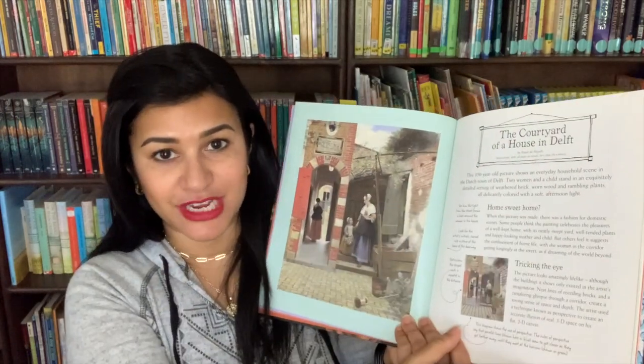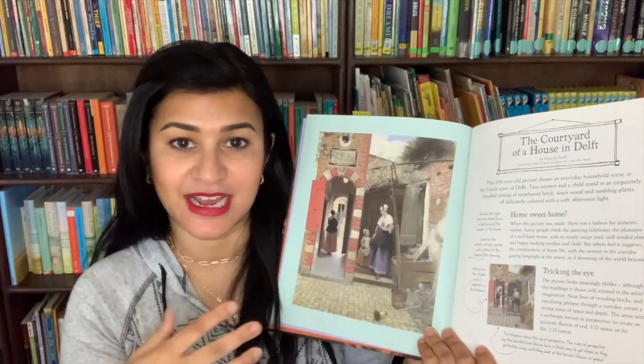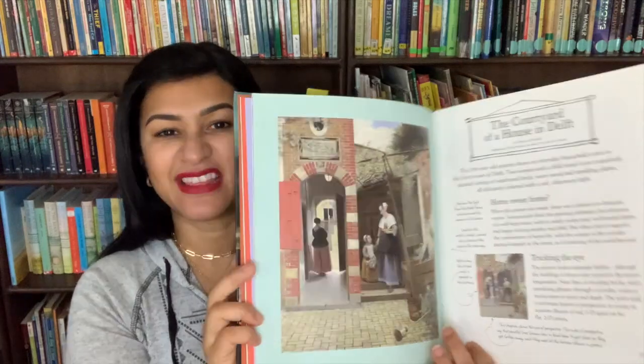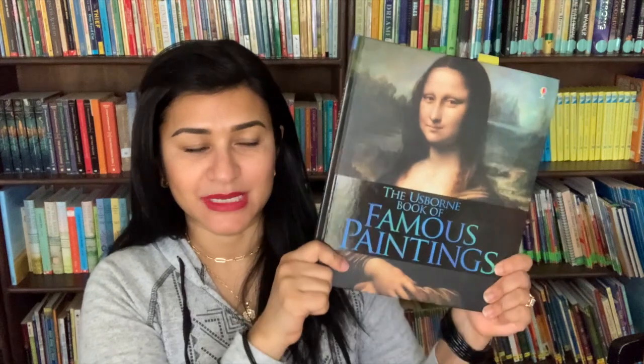It's just a 1-page explanation about the painting. It explores little details in the painting, the style, a little bit of the history of the painter. I think this is the perfect light painting exploration book if you want to talk about the painters and stuff like that.